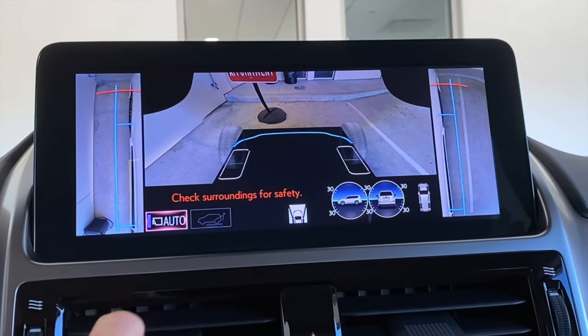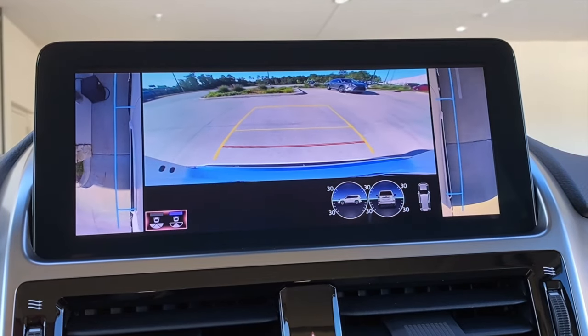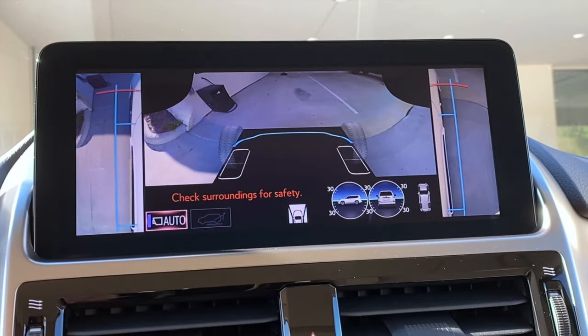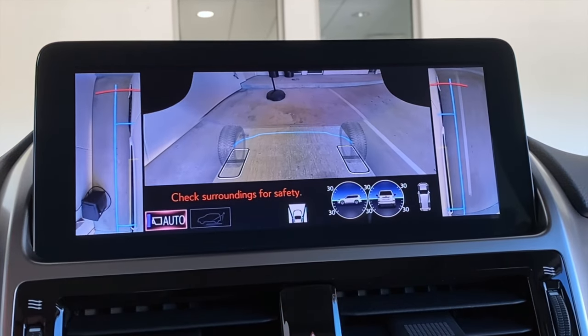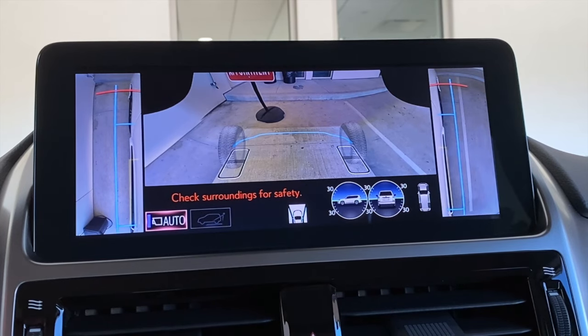right on screen. When you initially engage the system, this item is going to be grayed out, which means you won't be able to click on it. But after a bit of a drive, you will be able to click on it and you can see a front and rear view. I'll show you that in just a moment. There's that see-through view showing you a glimpse of literally what is below the front end of the GX.